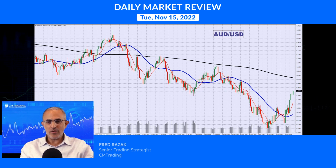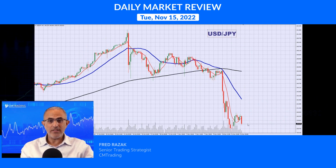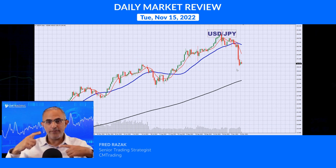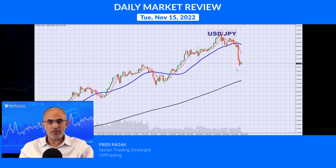Now, lastly, looking at the Japanese yen, the dollar getting weaker versus the Japanese yen. If we look at a daily, just to give us perspective, again, also on a major support. If you look at it the other way, okay, if you flip it upside down, it's major resistance for the dollar. Okay, so just keep that in mind as we're going into today's session.